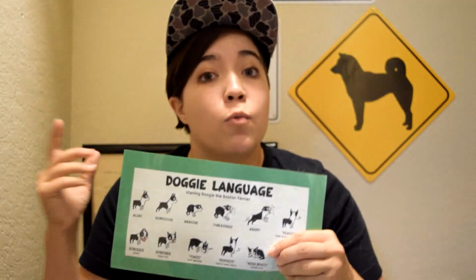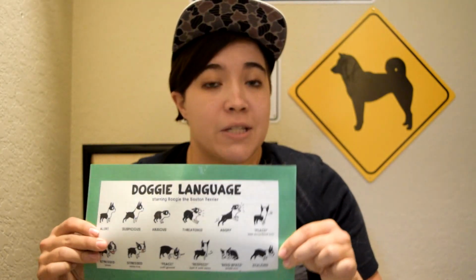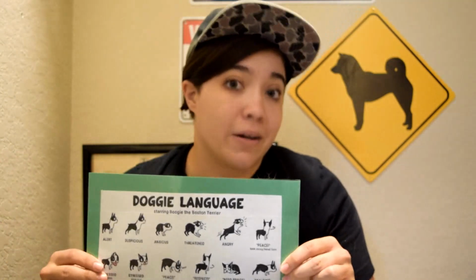This little guy has really big white eyes, those whale eyes. He says, I'm a little bit scared, a little bit nervous. Give me some space. He has that closed mouth, laying down on the ground, ears are forward. He says, hey, give me some space. Of course, here we have a little bit of stalking behavior because some dogs do like to do that.